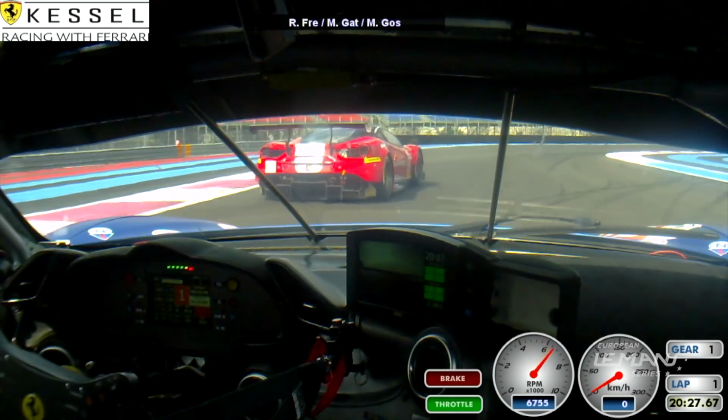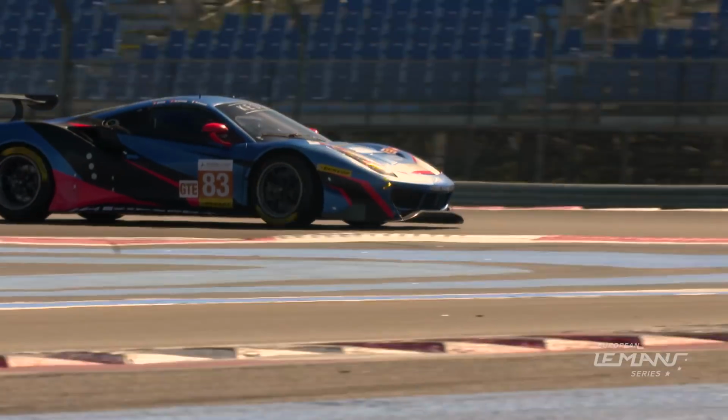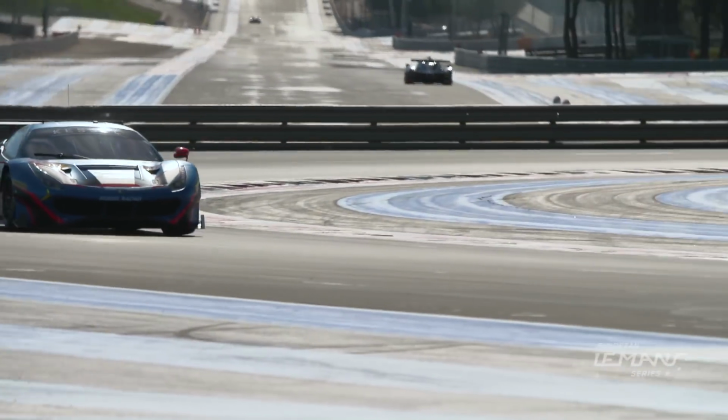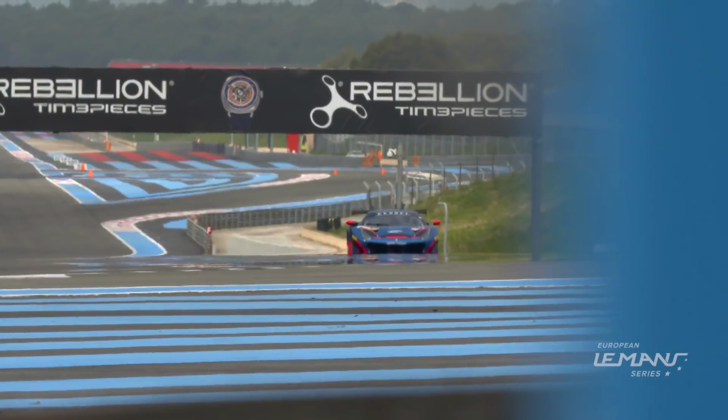The target is to show our pace in qualifying, so we work hard for a good qualifying for sure, but the competition will be really high. We have really good names on the grid, so we are looking forward to fight with them and to finish the race, to get the experience, most important thing.